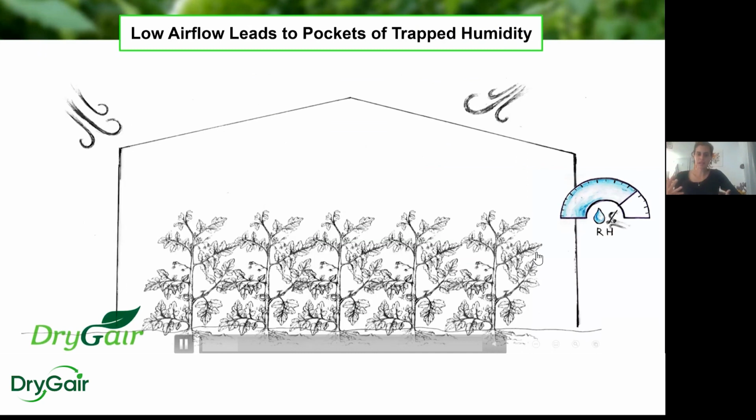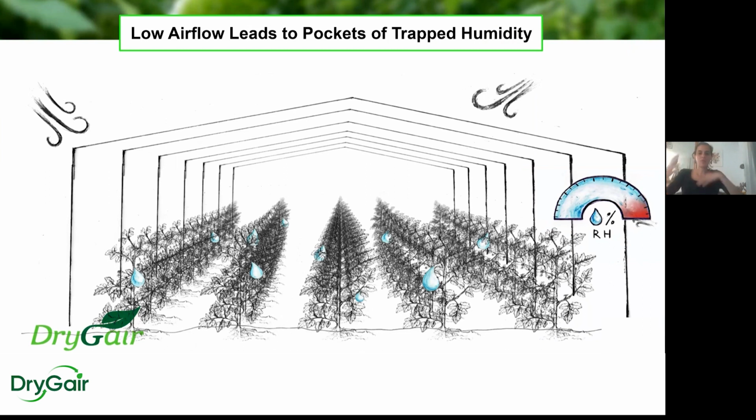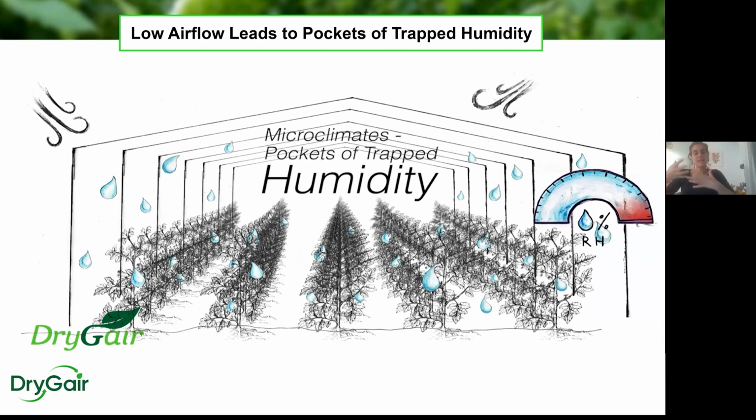Now, when we don't have good airflow in that type of intense cultivation, and we end up having places where humidity collects, those are basically the initiation sources of infection. Any type of wet pocket inside of the greenhouse is a microclimate where disease can start to take hold, and that's where everything begins. Once we have one sick plant, it's very easy for its neighbors to get sick, and that can really spread like wildfire throughout a greenhouse. So we're really looking to have good airflow in order to equalize the climate throughout the greenhouse, mix the air as much as possible, and make sure that nothing gets stuck.